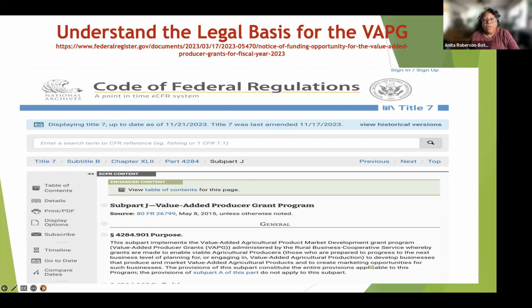Also, you need to know what things your value-added proposal can ask for. What are the fundable elements of the program? Funds cannot be used to repair, acquire land or buildings, or do any type of construction for a building or facility. It can't be used to purchase, rent, or install fixed equipment. So you need to be familiar with the legal basis for your value-added producer grant.